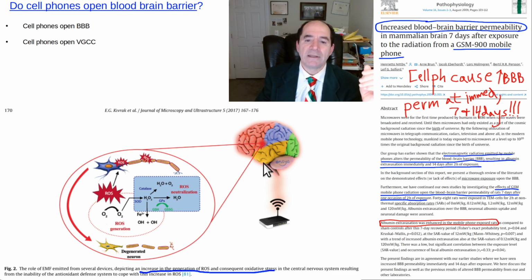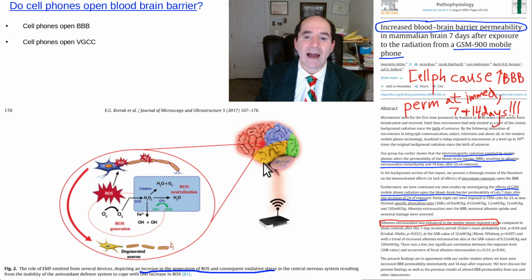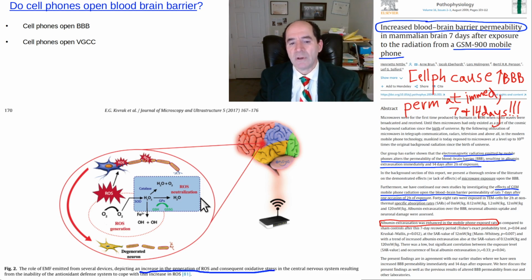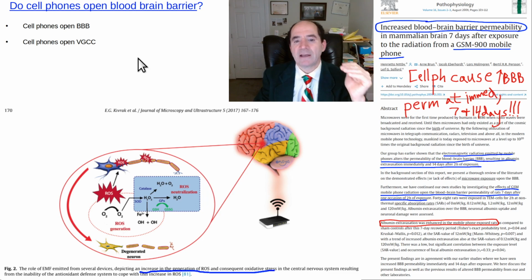Overactivation of a neuron can lead to a cascade of subsequent reactions, including oxidative stress, where there's more oxidants than there are antioxidants. And this one article here comes from a paper about depletion of antioxidants. That can lead to destruction of brain cells and programmed cell death, apoptosis, which means a gradual death of the neurons whereby they can be partially recycled. But it's not good. Cell phones open the blood-brain barrier and they open voltage-gated calcium channels.